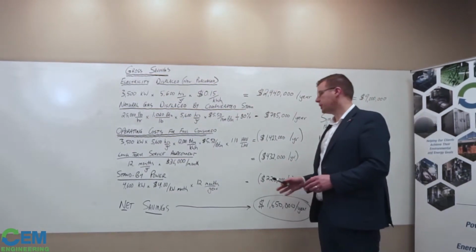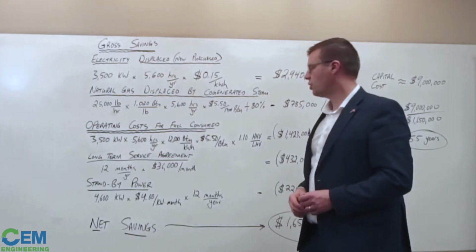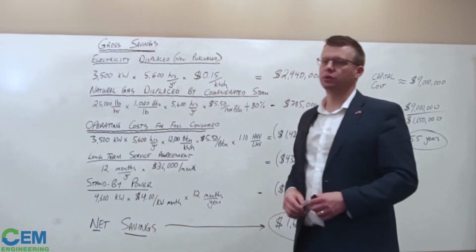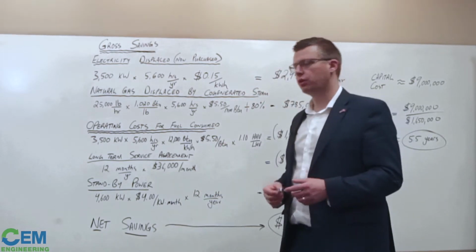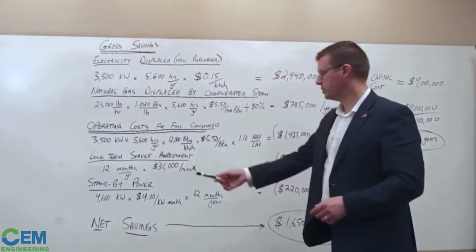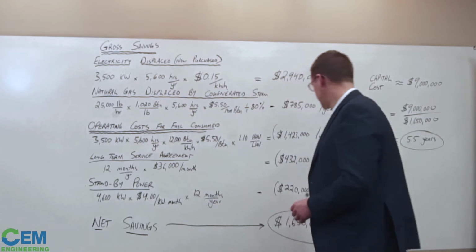And then the other big element to the financial feasibility of cogen is, even though we are generating our own power, sometimes we want to contract with the local utility for standby power so that they can keep their wires and their distribution system ready for us. And so that costs about $4 a kilowatt per month. We choose the whole nameplate of the engine, the whole rating of the engine, and so that's another $200,000 a year of costs.